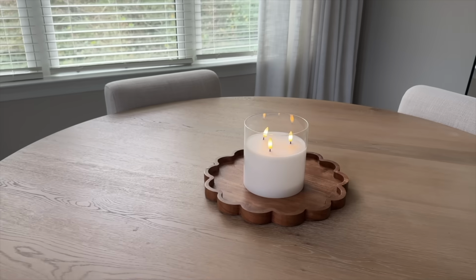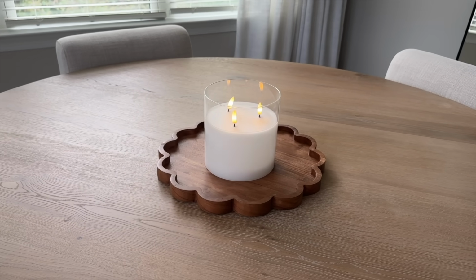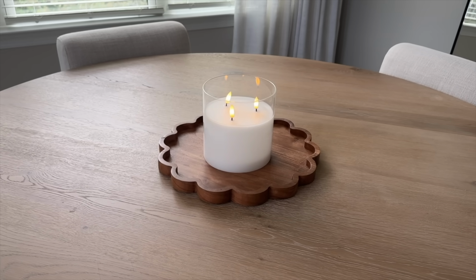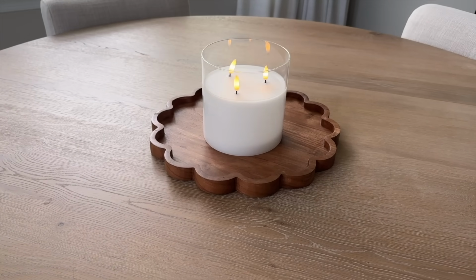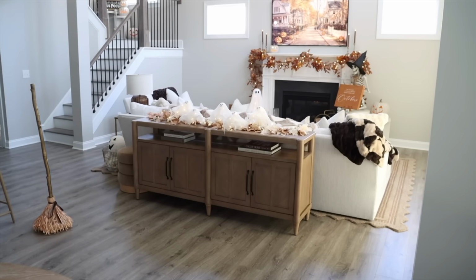And then this candle is another one of the Amazon candles that I was talking about earlier on my coffee table. It's so good. It comes with a remote, and I put it on this scallop tray from Walmart. And over in this corner, I do have one of those magic moving brooms.